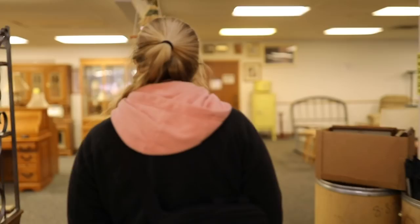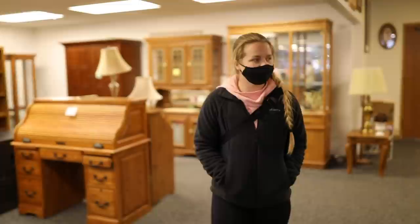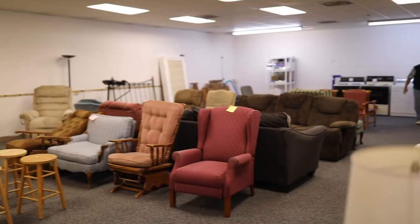Here we are at thrift store number three. Wish me luck. I hope this one's got some good stuff. Finally some furniture. Now we just gotta check prices, because that's the next thing. Once you find the furniture, gotta make sure the price is right, but I see a chair.